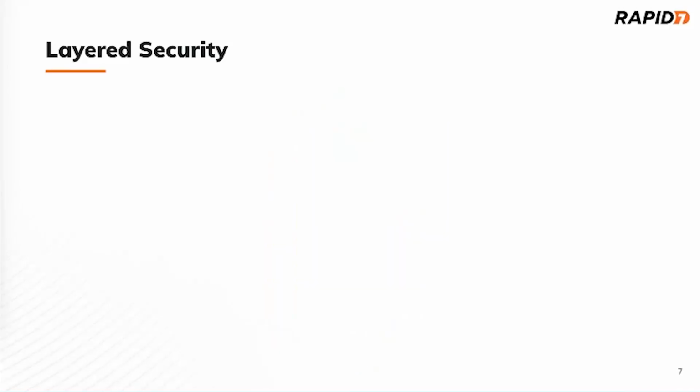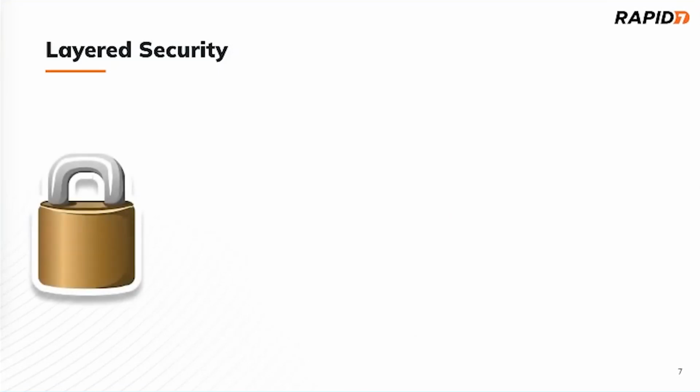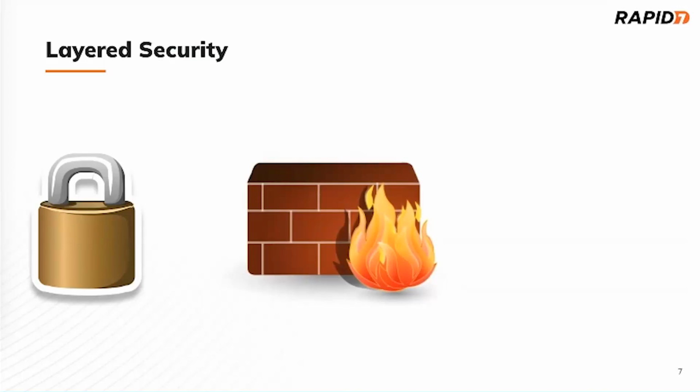Now, layered security is normally split into 3 layers. The first is physical controls, or those that protect physical assets from harm. Examples of physical controls would be locked doors, security guards, or FM200 fire suppression systems, one of the alternatives to Halon. The second is technical controls, which most of us are probably very familiar with.